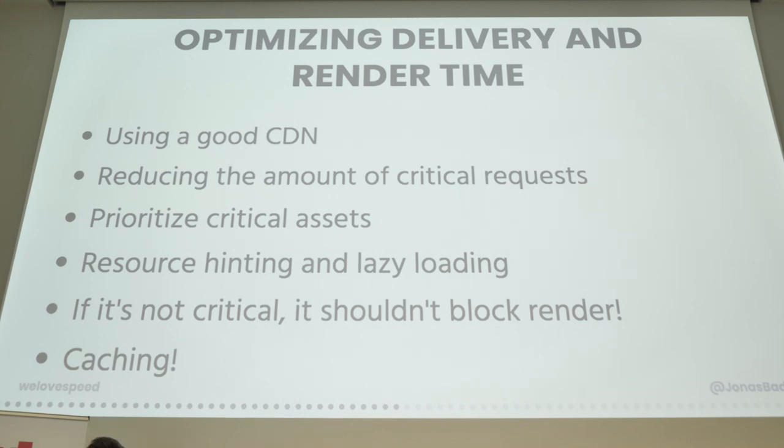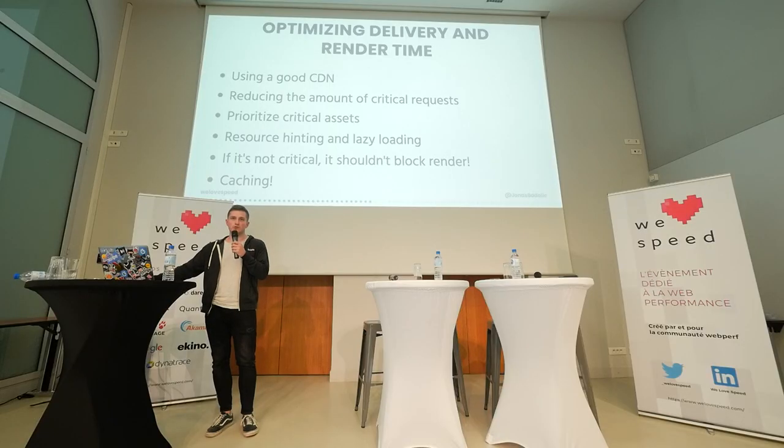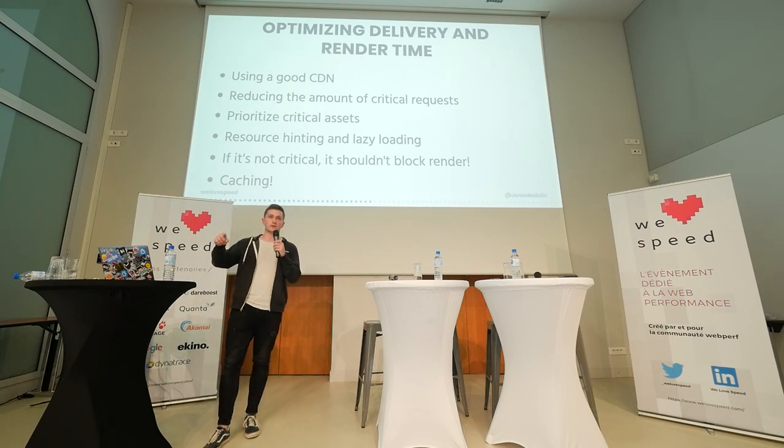One thing that's really nice is if you reduce the amount of critical requests, you're going to improve the load time. And you want to prioritize the critical assets. If you can get that to under 7, so you can keep the HTTP2 multiplexing and don't have to create new requests, it's going to be pretty good. And the other part is you can have resource hinting and lazy loading. You don't have to load everything. And you can indicate, hey, this is something you should be pushing to the client. For instance, a CSS file that you know they're going to need, but it's not there yet.